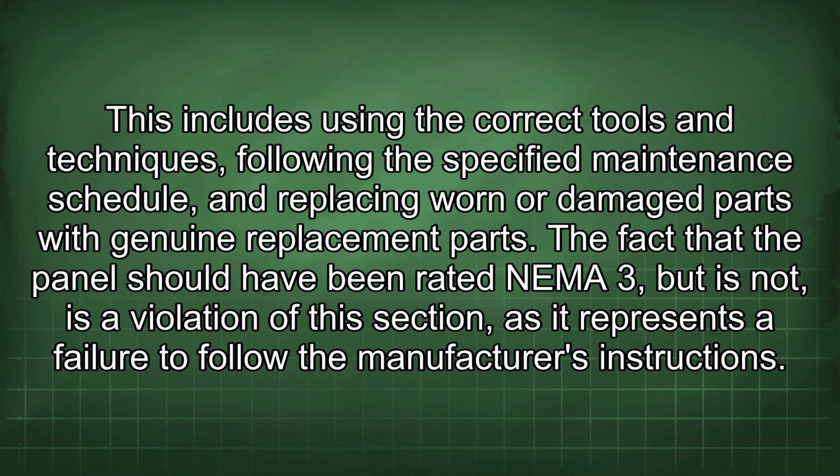This includes using the correct tools and techniques, following the specified maintenance schedule, and replacing worn or damaged parts with genuine replacement parts. The fact that the panel should have been rated NEMA 3 but is not, is a violation of this section, as it represents a failure to follow the manufacturer's instructions.